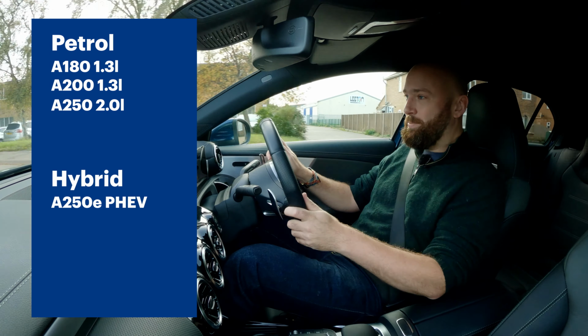On the diesel side, there's an A180D, there's an A200D, and then there's an A220D. The last two of those are 2 litres and feel pretty nippy, but they're still incredibly efficient, 60 mpg plus. Now, there are some fast ones as well. There's this, the A35, which has a 2 litre petrol engine with 306 horsepower, 4-wheel drive, and a very fast 0 to 60 time that I've forgotten.